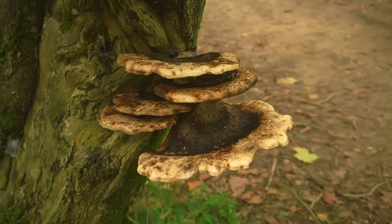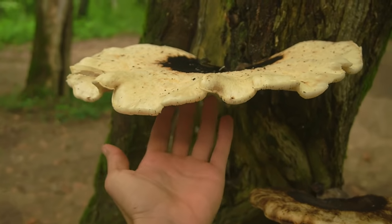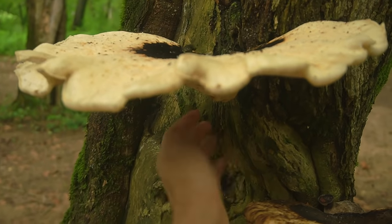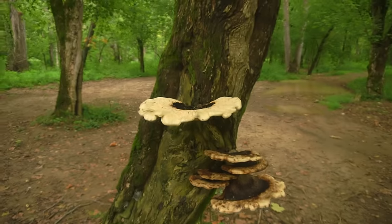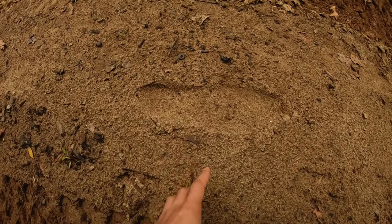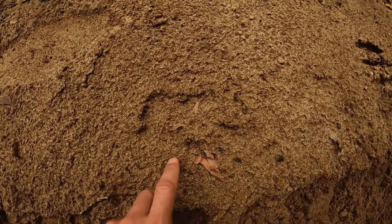Guys, take a look at these mushrooms right here. Bree was saying they're pheasant backs. Look, that's my hand way under that. It's absolutely ridiculous how huge that is. All right, you guys have to tell me what happened here. Clearly, that's a person's footprint. What's this? It's like they turned into that and then into whatever that is. Werewolf. Bree says it's a werewolf.